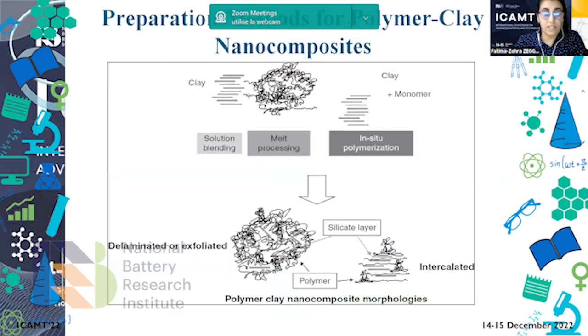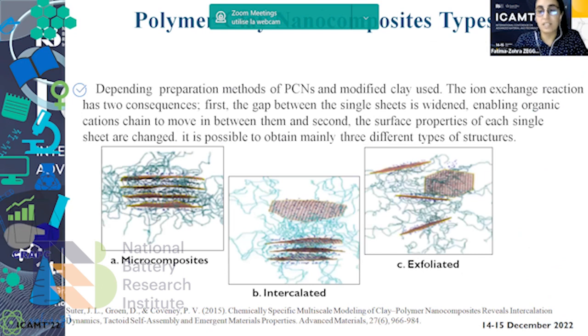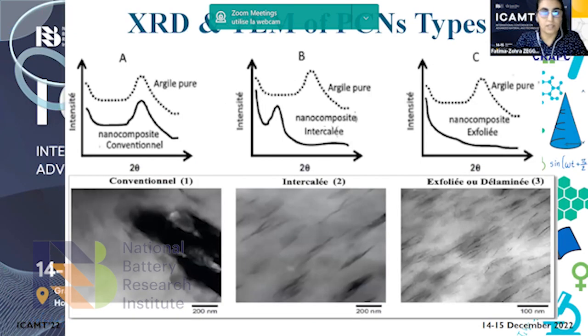In general, three different routes are followed for the preparation of polymer clay nanocomposites: solution intercalation, melt processing, and in-situ polymerization. It is possible to obtain at least three different types of composites, depending on the PCN preparation and the clay modification. We can obtain microcomposites, intercalated nanocomposites, and exfoliated nanocomposites.